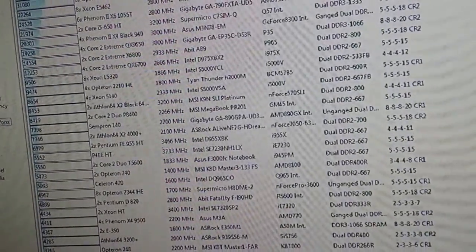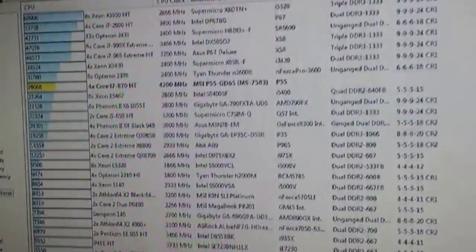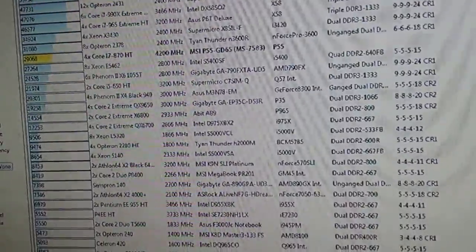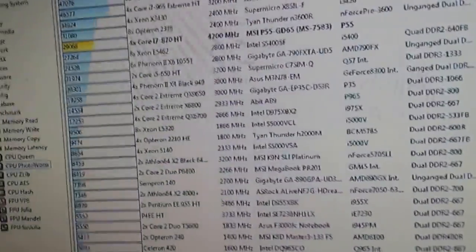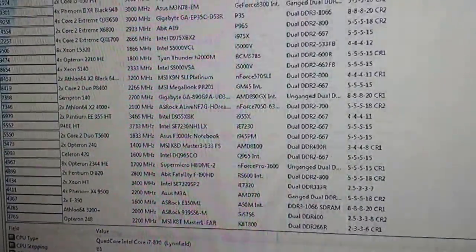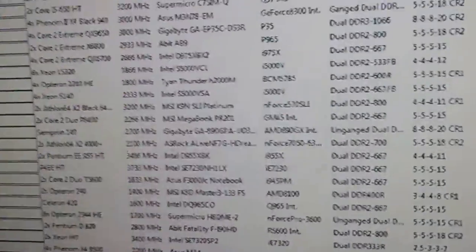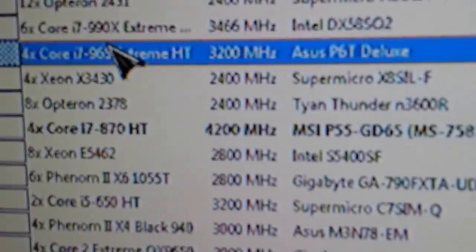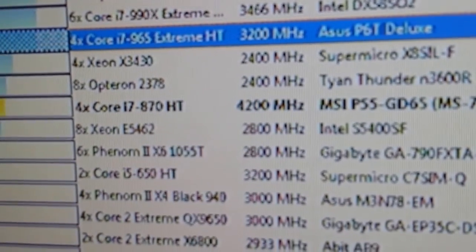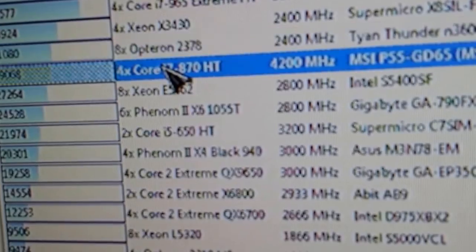PhotoWorks. Probably be like 5th or something on this. No, 29068. And that's for my processor and HT link. There I am.